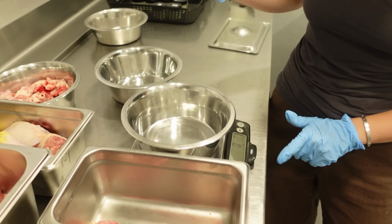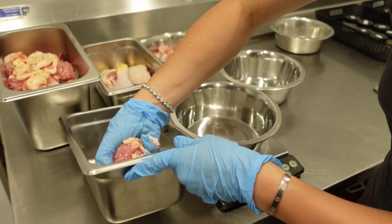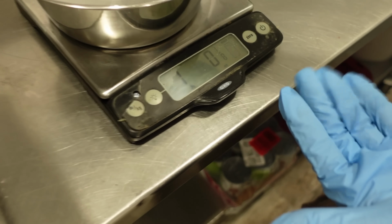So we're going to zero it out. Zero it out again. And he gets the same amount. And there we have it. We've literally made it to exactly a pound.